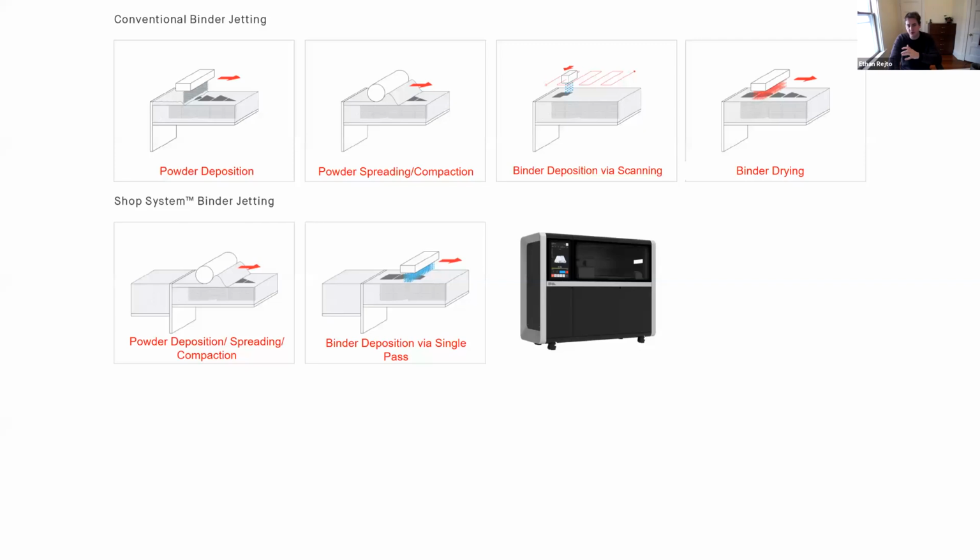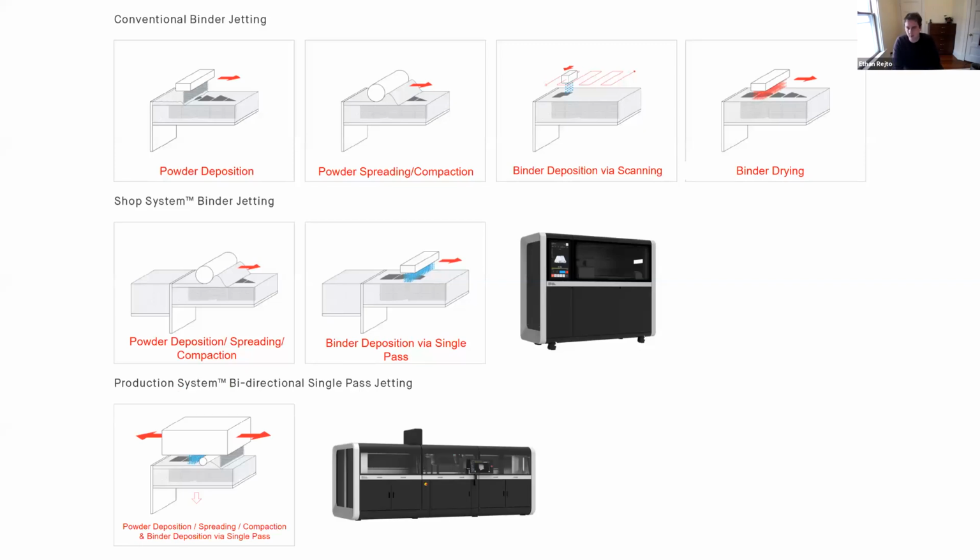Taking this one step further to the production system, which really allows for this very high speed. In the production system, the entire process is consolidated into one head that's going to move across the entire build volume. So with one pass, we're depositing powder, we're spreading that powder, and we're depositing binder. And then once it clears the build volume, it's able to do the exact same thing in the opposite direction. This allows for very high printing speeds.